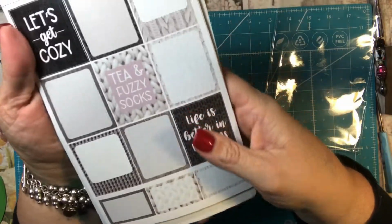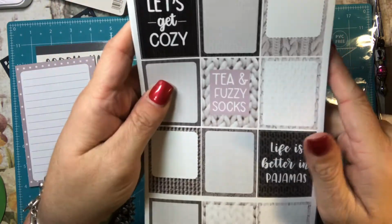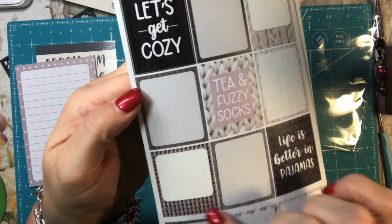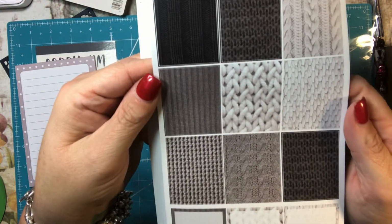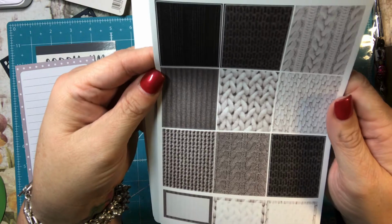Here we go. Oh my, tea and fuzzy socks. Life is better in pajamas. And then look at all the knitwear. Let's get cozy. All of this is knitwear. Oh my gosh, full boxes of knitwear. I am in heaven. This is wonderful.